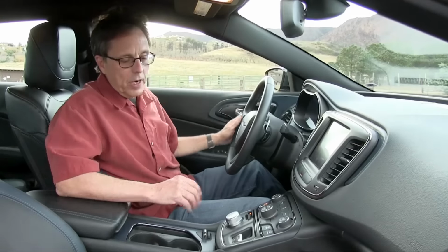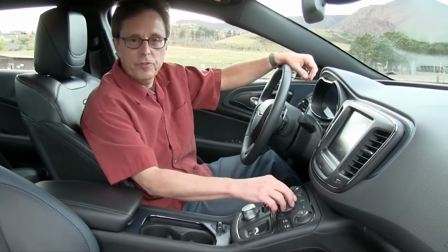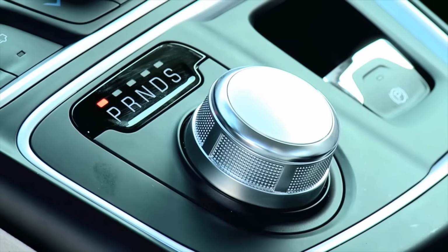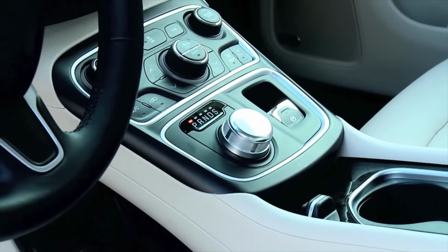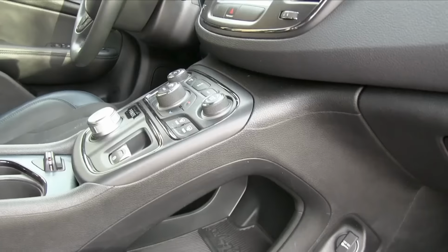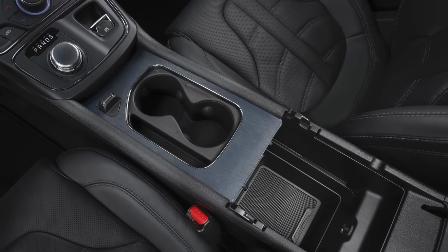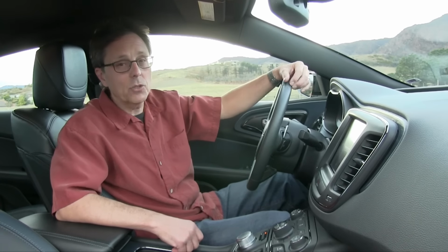Materials are a mix of hard and padded surfaces, nothing really distinguished. The switchgear feels kind of plasticky, but credit designers with a novel arrangement of some key controls. The gear shift is this rotary dial, and like the climate and audio controls and the electronic parking brake, it's on a flying buttress panel. There's storage space beneath, though it isn't terribly accessible. There's also a deep center console with a sliding cup holder panel. It's a balance of style and function the rest of the cabin doesn't really live up to.